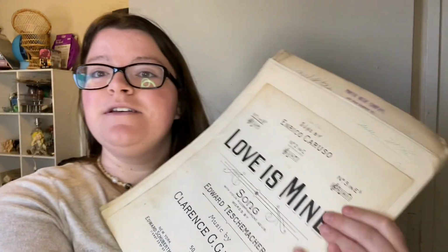All right, so I sold 2 lots of these. They're antique vintage sheet music that I sold 2 lots of to the same buyer. There's 10 in each lot. They're very cool. I mostly sold them for cover art.